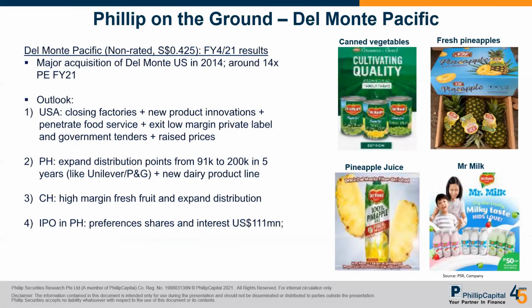So Del Monte is mainly in the US and Philippines. For the US, they made an acquisition in 2014, and it took them some time. It's almost 6-7 years to turn around this company, and we've started to see the turnaround. But the turnaround has come from closing factories, new product innovations, penetrating food service. Now these are your fast food chains or QSRs, as we call them. And what they've also done was to exit from private label and government tenders.